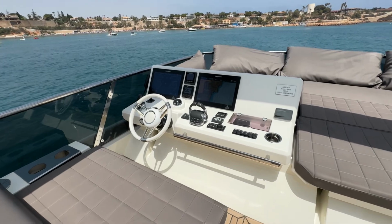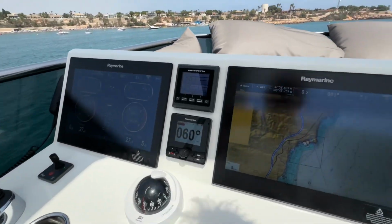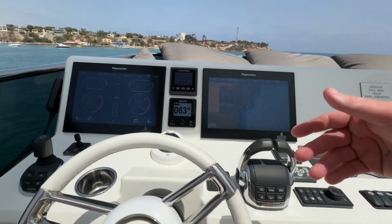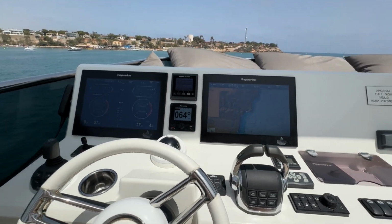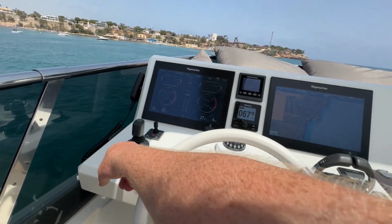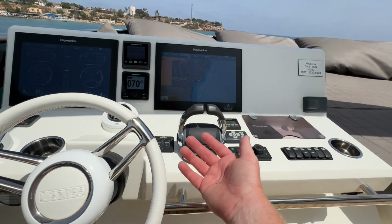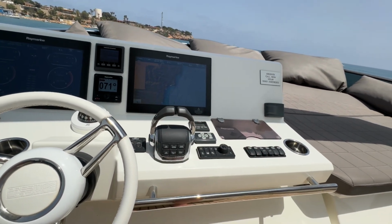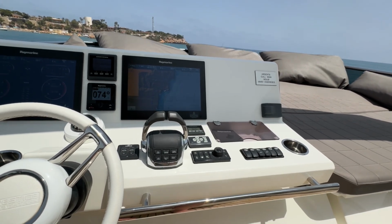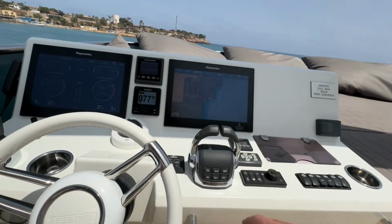On the upper helm, current owners tend to use the upper helm most of the time. So we've got two screens this time, with the same controls that you can flip over, and you can choose what you want to see on these multi-screens here. And then your bow thruster controls just here, joystick control, trim tabs, everything just falls to hand. It's all just nice and easy to use. Separate sound system with your Fusion sound system up on the flybridge as well, and then these are the controls here for your screens.